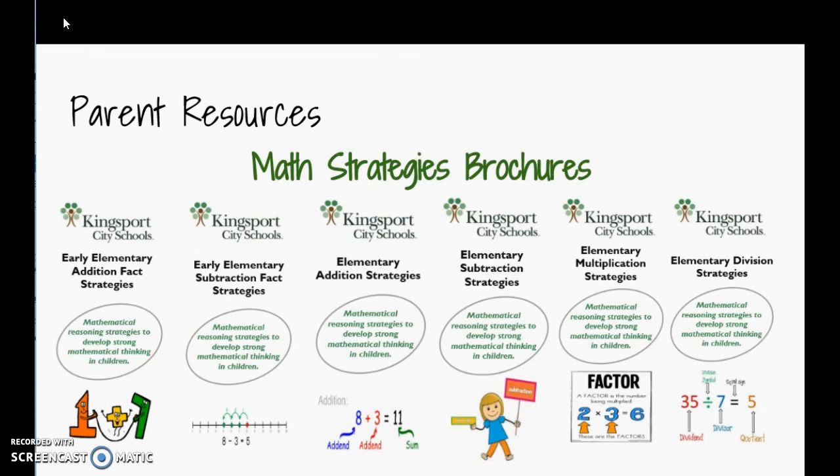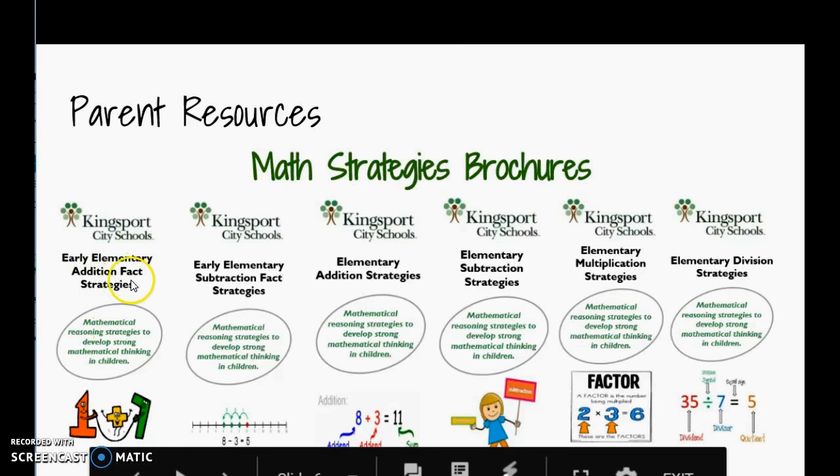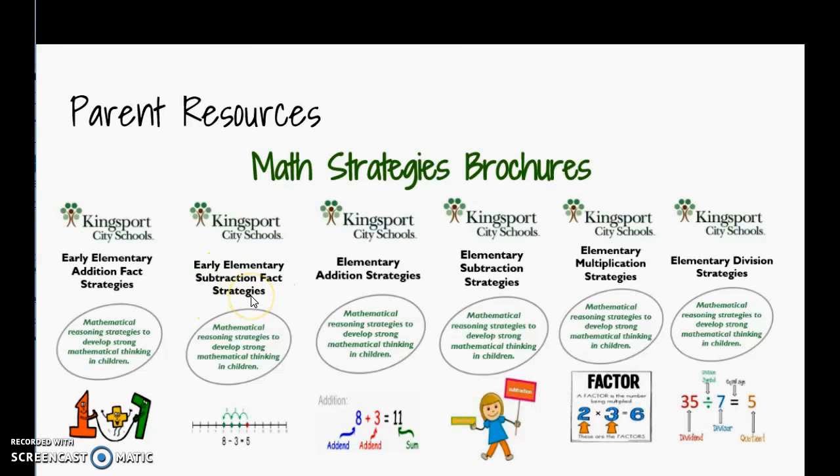There are 7 math strategy brochures that are available to parents. Two of the brochures that are especially for children in grades kindergarten, 1st grade, and 2nd grade are called the Early Elementary Addition Fact Strategies brochure and the Early Elementary Subtraction Fact Strategies brochure. In addition, once students move into 2nd grade, parents can begin looking at the Elementary Addition Strategies brochure and Subtraction Strategies brochure. As students move into 3rd grade and beyond, the remaining brochures are going to be helpful for not only your child, but for you in looking at all the different ways that your child is learning.